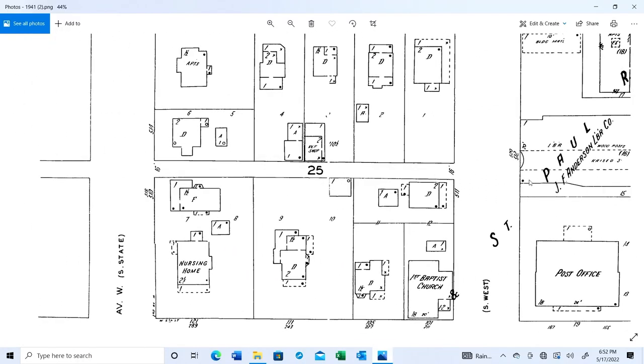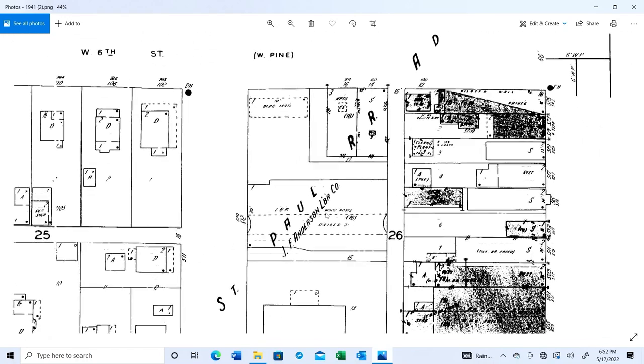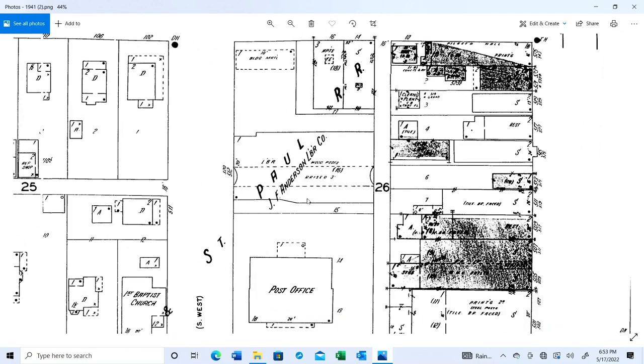And what else do we got over there? Nursing home. So I'm not sure if Delaney owned that by now, but that's Second Avenue. Was that Delaney who was over here? That would be, yeah, Delaney. Yeah. No, it was already gone. I wasn't sure if the Delaney family owned it already or if they bought it after somebody else started it.